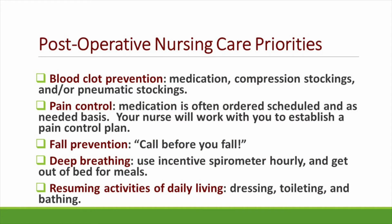Post-operative nursing care priorities. So blood clot prevention. That is super important after surgery, especially joint surgery. They can increase your risk for blood clots. Often some sort of blood thinner is ordered by your doctor, which is either an oral medication or an injection. Other ways to prevent blood clots is moving, so ambulating, wearing compression stockings, and or wearing, they're called SCDs, which are leg squeezers to massage your legs.